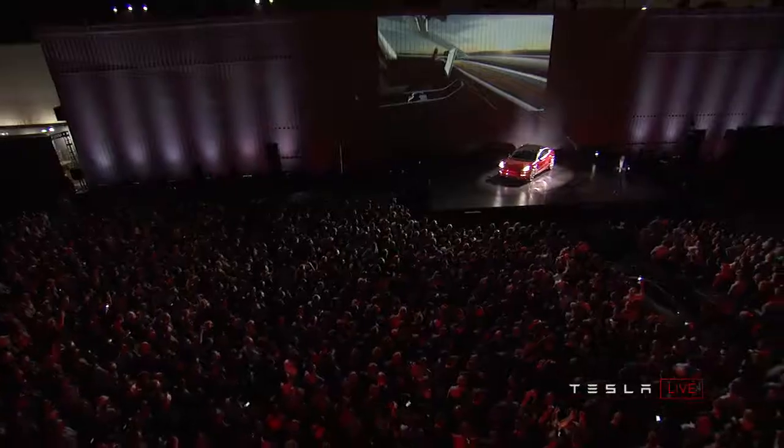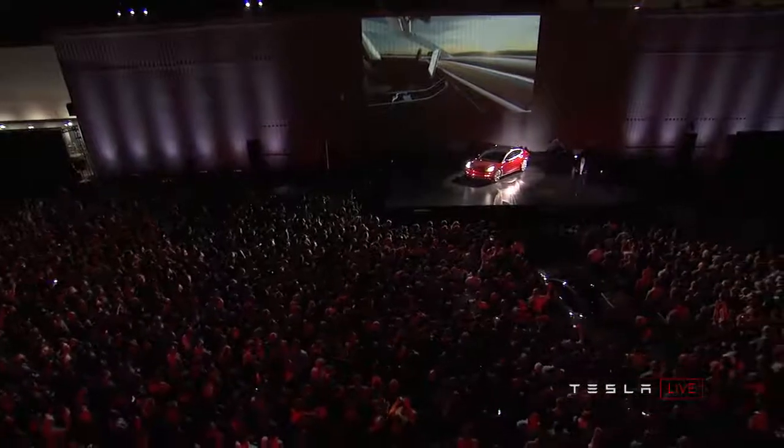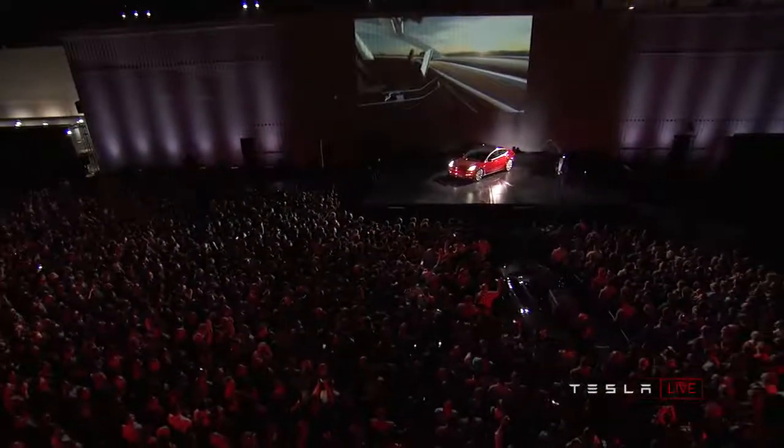Every Tesla being produced right now, the Model 3, the Model S, the Model X, has all of the hardware necessary for full autonomy. And I think a lot of people still don't realize that. It's got the 8 cameras, it's got 12 ultrasonic sonars, it's got the forward radar, and it's got over 10 teraops of computing capability.